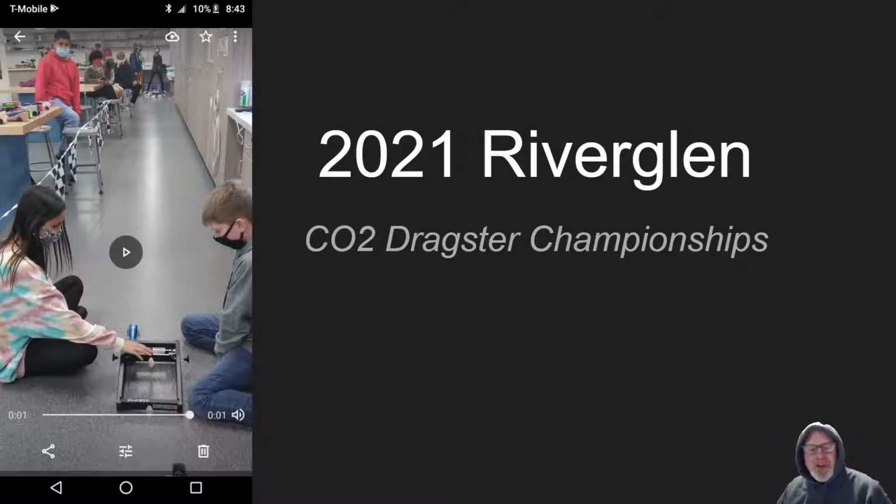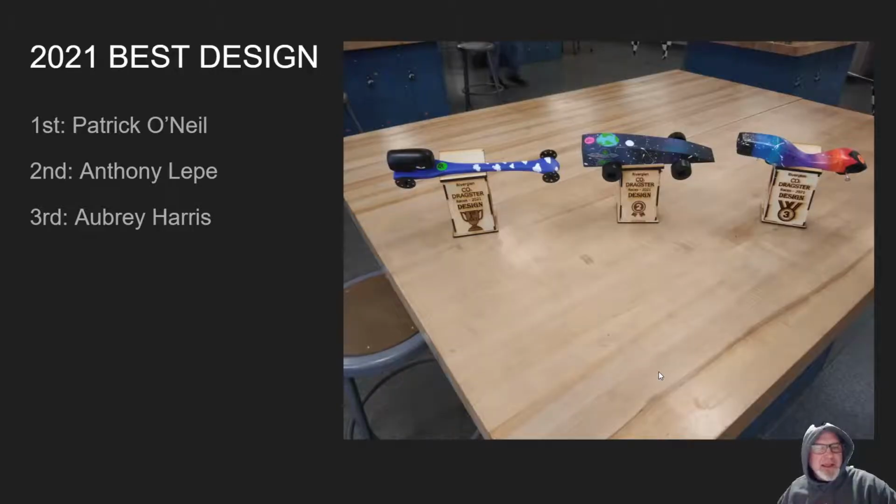Just thought I would share with you the results from the votes before we left for spring break on the top design cars, as well as the fastest cars at Riverglen in the qualifying speed runs. So, hope you're having a good spring break so far. It's Monday morning, and here were the votes for best design. Some years I question people's votes, but this year, no surprise at all.